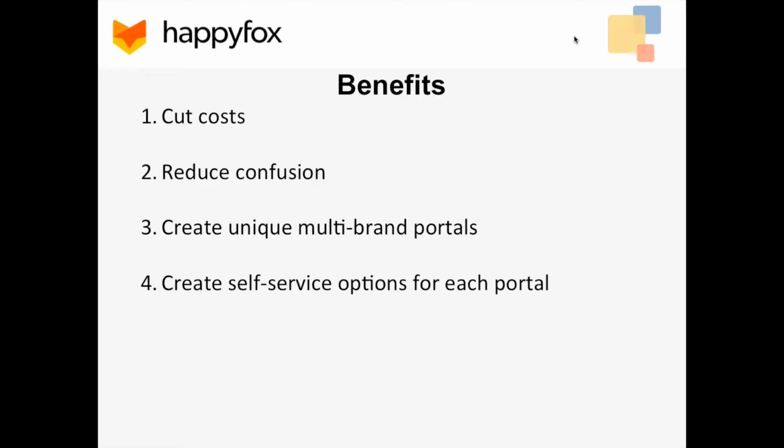So just to reiterate some of the benefits that we addressed, you can cut costs by managing all brands under one platform, and you don't have to pay for multiple logins per agent. You're going to be able to reduce confusion for your staff by consolidating the systems, and help customers by creating a support platform for each independent brand. You'll be able to create the unique self-service options for each multi-brand portal in order to maximize the support efficiency, and you can very easily manage all of your staff roles for each specific brand if you desire.